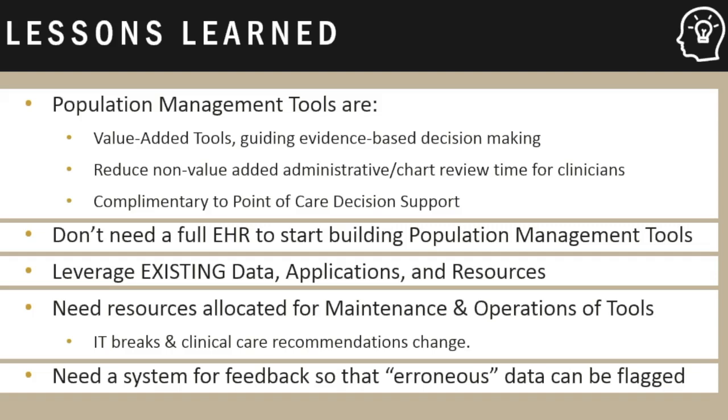Another big thing is if you don't have an EHR or full EMR, you don't need to wait till you have one. You can leverage your existing data sources, again, pharmacy related, laboratory related, and claims data if you have it. These things can be built and leveraged to give you a lot of meaningful information. And then you need to make sure you allocate resources for maintenance and operation of all your tools. Inevitably, IT breaks and clinical care guidelines change. So you've always got to have some maintenance anticipated going forward to maintain your tools, make sure they stay accurate and work properly. And then lastly, you need a system for feedback. So when junk data gets in there, it can be taken out or flagged to be ignored.